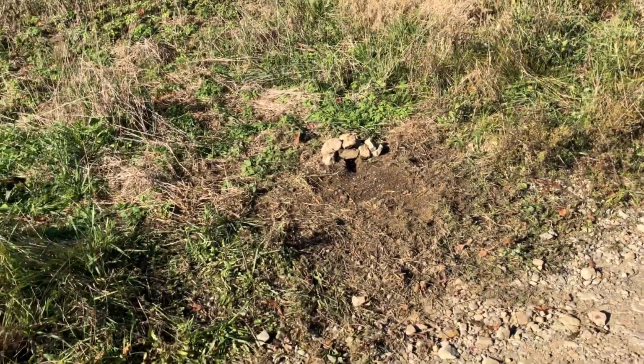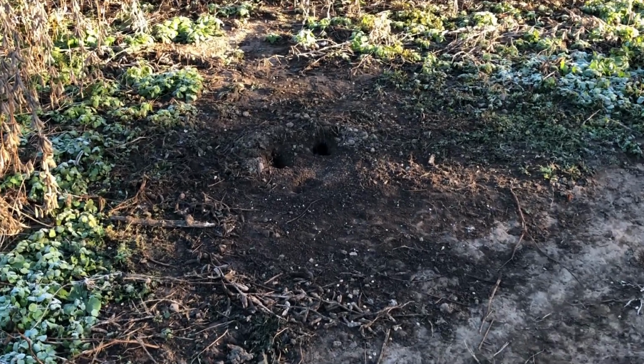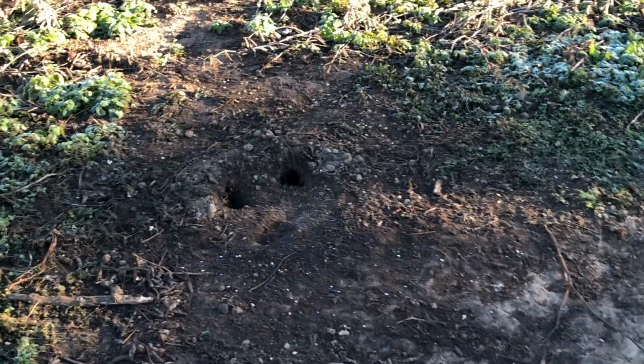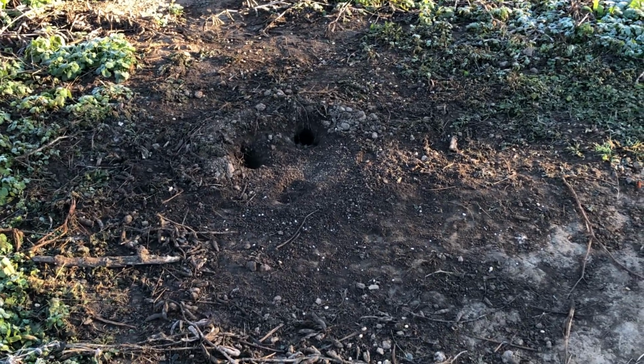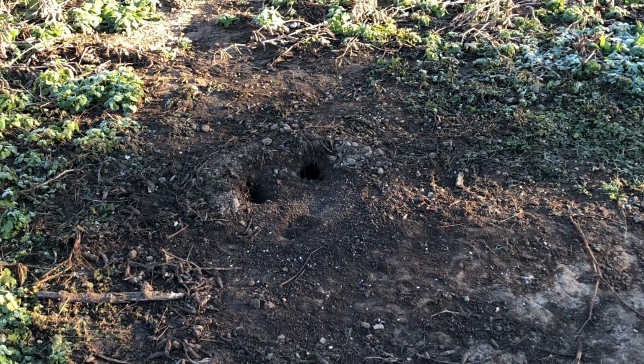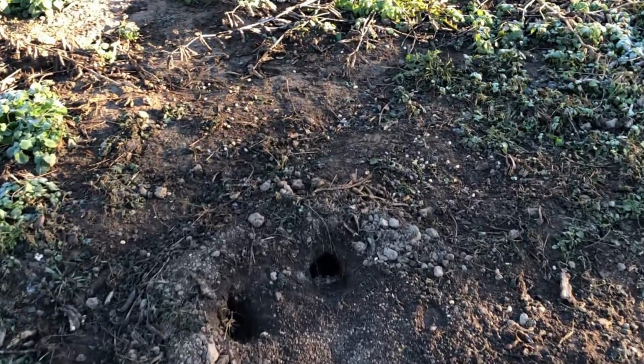So if you guys remember this double dirt hole, the last catch we had in here was a possum. And remember, a lot of folks are saying, you know, once you catch a possum, that set won't work for you anymore. I am not a firm believer of that. Well, and right here should prove me right.